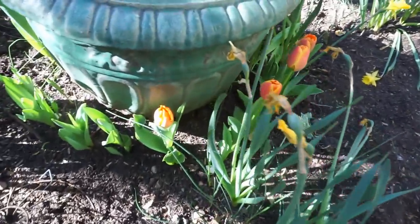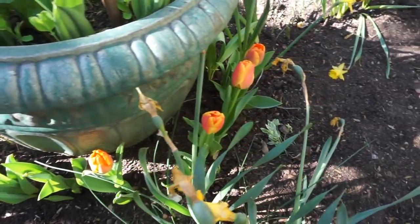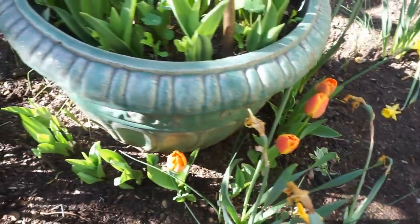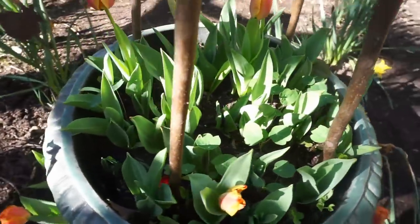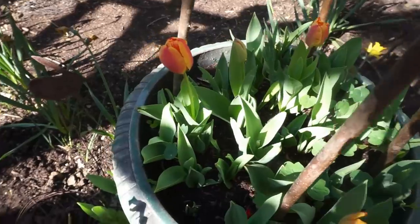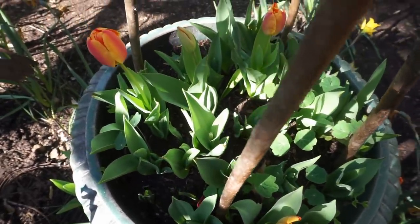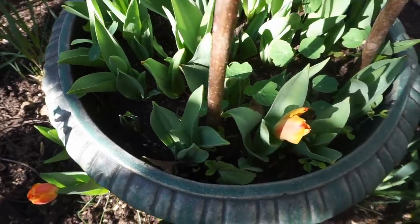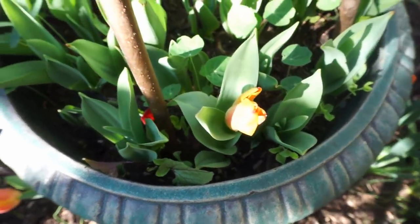But here are the tulips, and I'm really surprised that they're orange, because they weren't supposed to be orange tulips. They were supposed to be pink tulips. And instead I've got this, I don't know, tangerine, funny little tulip. I haven't got a clue what it is, but it's pretty no matter what.